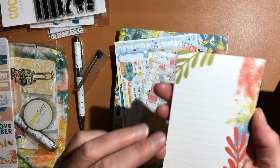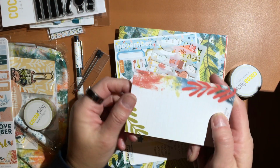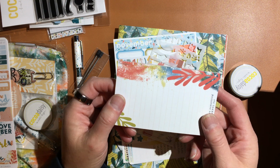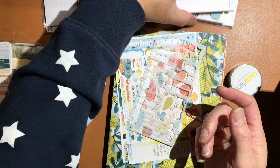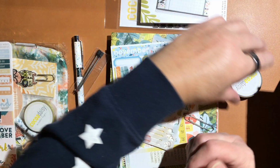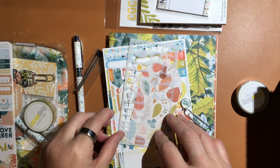So this is the notepad. There is always something to be thankful for, and that is very true. Gratitude is something that has really come into focus for me this past year, and I am just grateful with what I can do with my neck injury, and it has been hard sometimes to be grateful, but living with a grateful heart is so much better than living with a bitter heart, and I've lived with both.